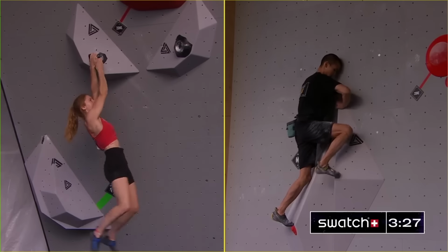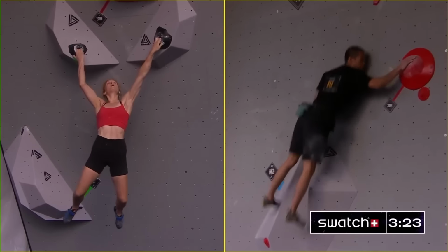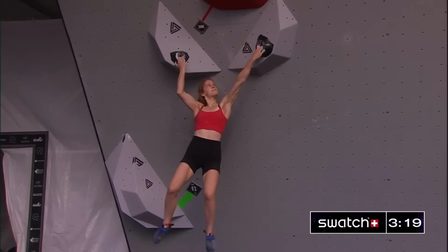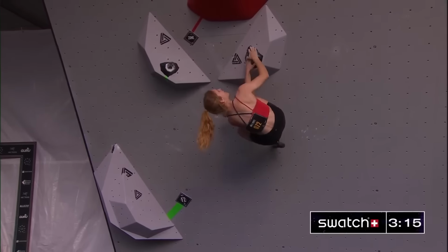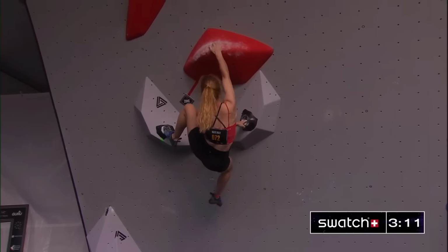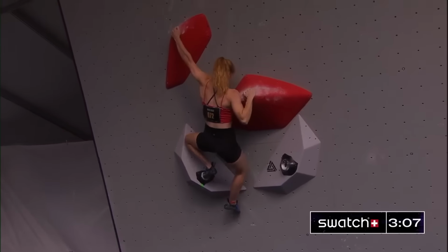Different approach here from Sophie Budendijk. So she's electing not to do that, and she changed her mind. So she tries maybe it's A, and then immediately B, because it's hard. So she is going to go for figure nine. This is insane. What the heck? I can't tell you the last time I saw that in a climbing competition.